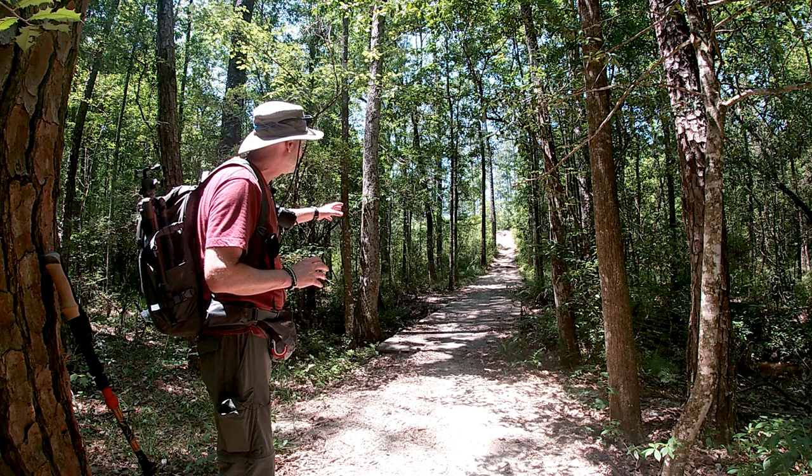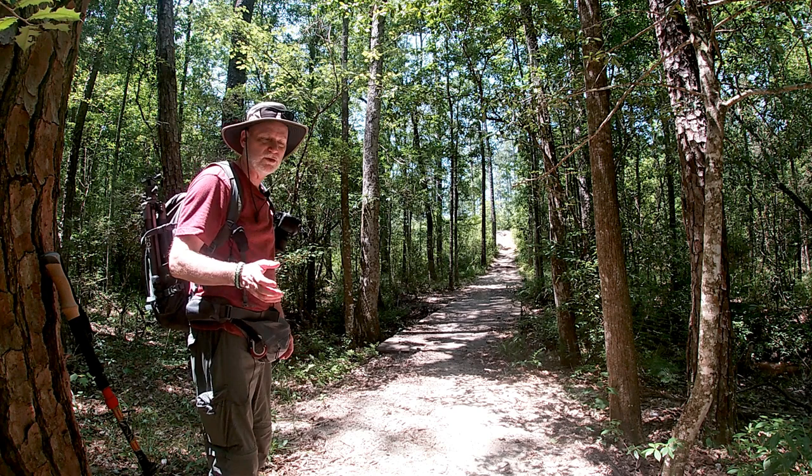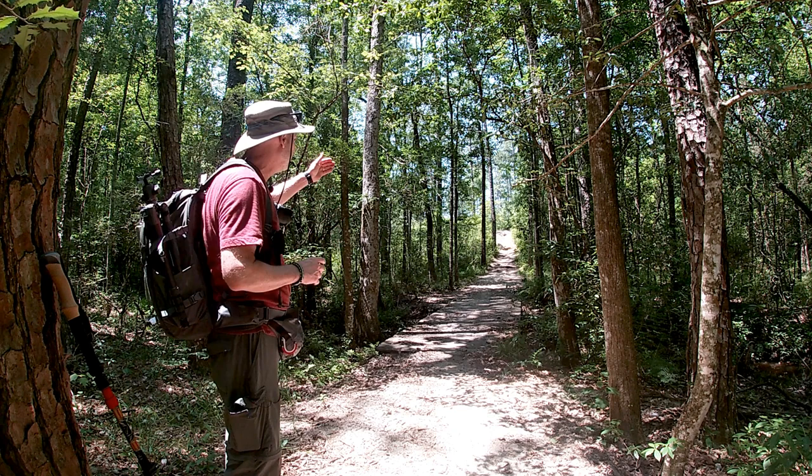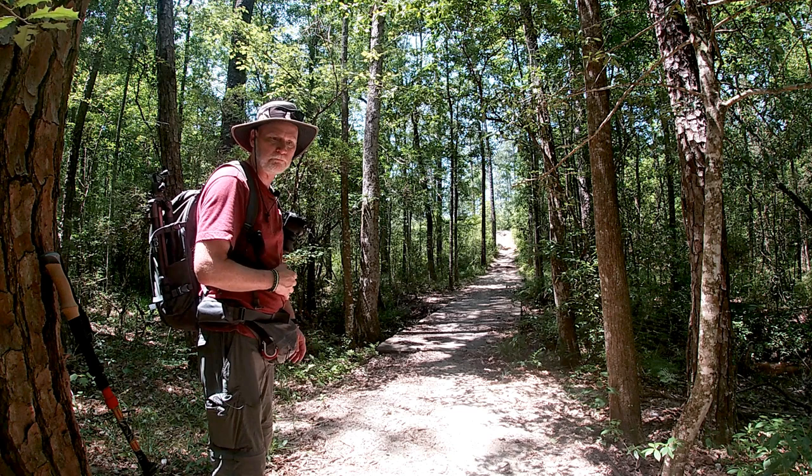I'll be bracketing my shots for an HDR, but the focus as far as where the subject is going to be will be this trail, the bridge itself, and then several places where the light is coming through the trees up the path. And we'll see how that works.